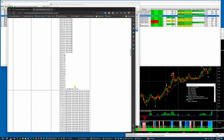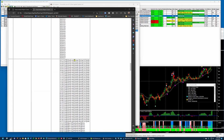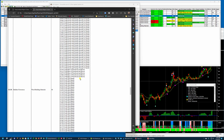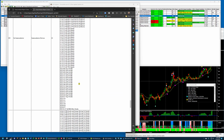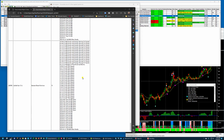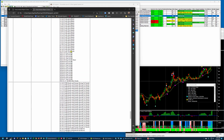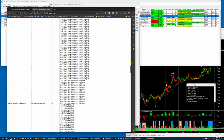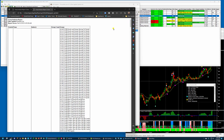So there's 1, there's 2, 3, 4, 5, 6, 7, 8. How many did I only do? 10? Maybe I only did 10. Anyway, every one of them are box stocks except 1. So that shows you that you should be looking at box stocks also.